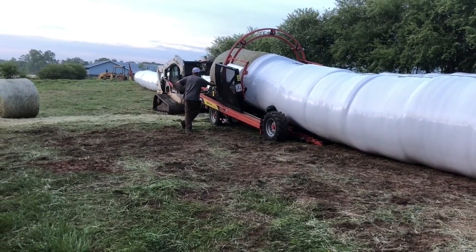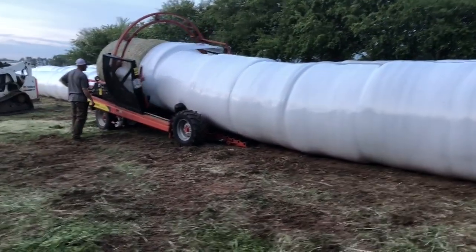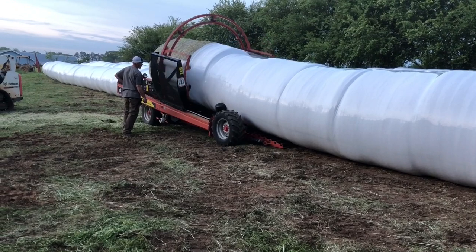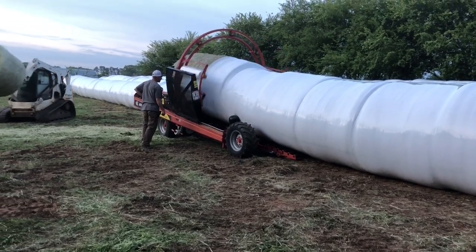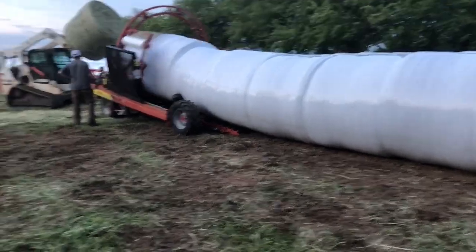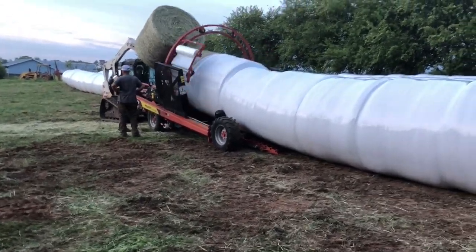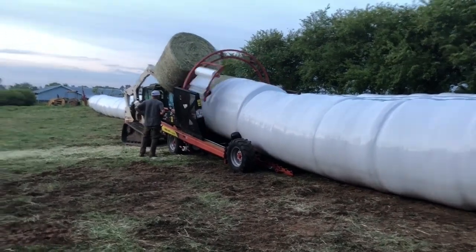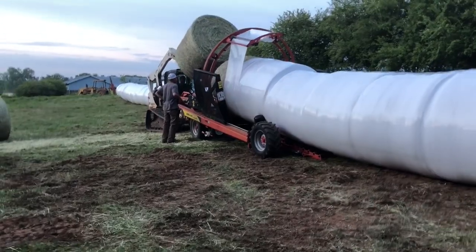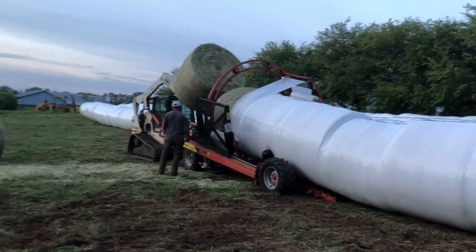Here's the wrapper in action. You set a bale of hay down, it pushes it forward. The tires are slowly moving. So the wrapper itself moves down the line. The hay bales stay where they are. And then they come on down to the end, and that drops them off. There's two rolls of film that are wrapping it up. When you set the next hay bale down, it triggers it to start.